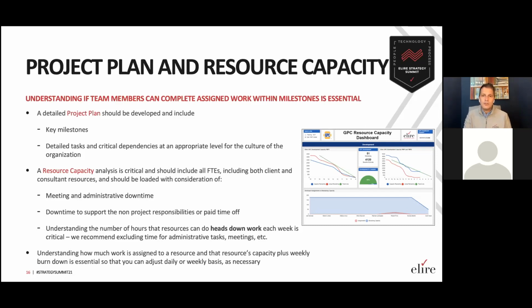So what we often do is do very detailed capacity analysis where we look day over day, week over week at how much has been assigned to a resource and how much capacity that resource has. And then we use simple analytics in Excel or Smartsheet or other project planning tools to create burn down rates. And that can be sort of a game changer because then you can easily move things around from one resource or one work stream to another as appropriate.